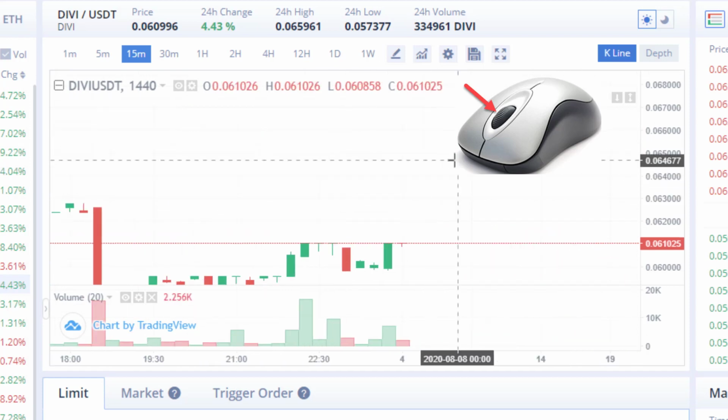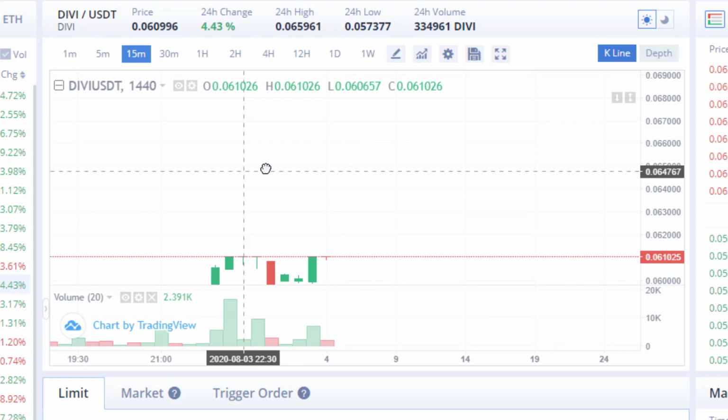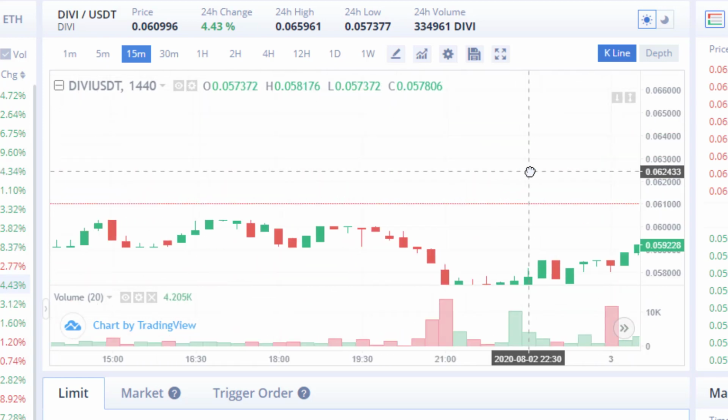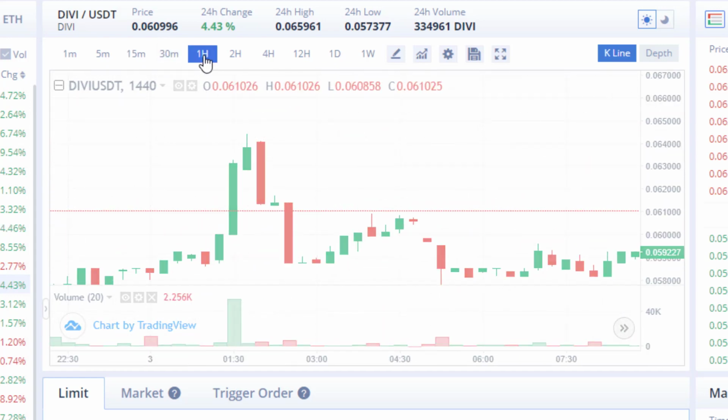And then you can also hold the left click. You can left click your mouse, and then you can drag this thing around. But that's kind of the slow way to do it. But if you want to go back to certain days, you can do that. Now, let me go back to say an hour here. It's still taking a long time to refresh, even though now my CPU or computer processor is not being heavily used. Notice this chart, it says here chart by TradingView. You can also go to tradingview.com and see a lot of charts, but I haven't found Divi on there yet. Maybe it's hidden somewhere.